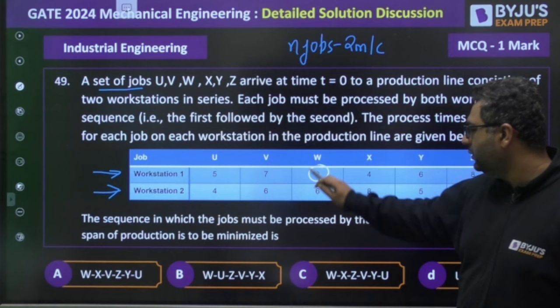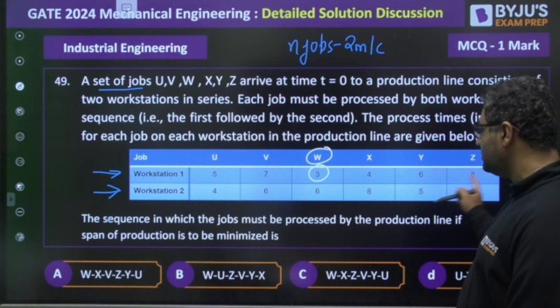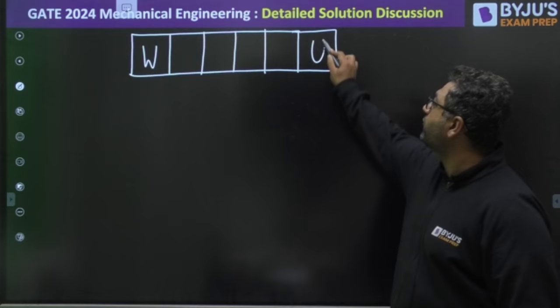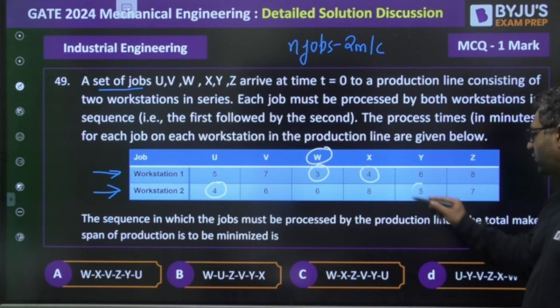Because this is in workstation 1, the W job will be coming to the first. Then, guys, the next small time is going to be 4, which is available in second workstation, so that would be going to the last. Then the next smallest time is 4, that is for X job at workstation 1. So X will be going to this. Then the next minimum time is 5, which is at workstation 2 for Y. So Y will be coming here.